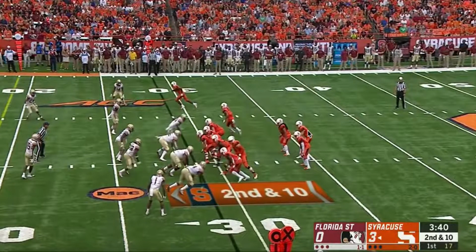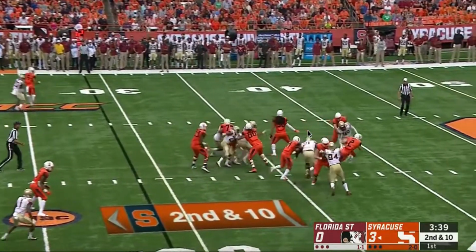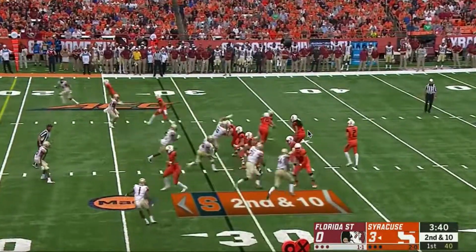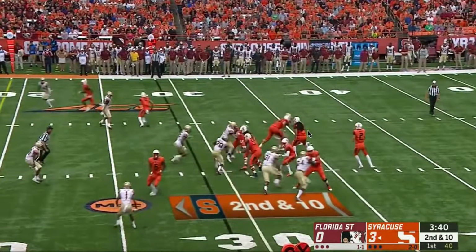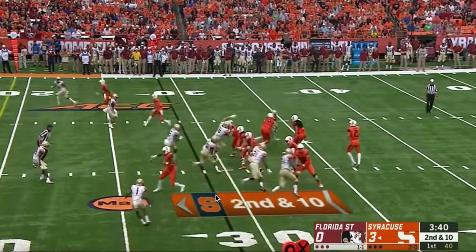All right, so 20 personnel, actually looks like 21 personnel. They're going to motion here. Florida State's pressure is finally going to get there. This is another one of their hot pressures, so sending 6, playing 5 in coverage. All right, there's your 2 underneath defenders. These 2 are playing deep thirds. Let's see what happens up front to get the pressure.